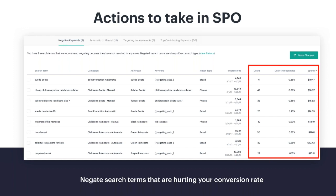Ryan, question for you. When handling negative keywords and deciding whether or not to add them, what kind of criteria are you looking for?